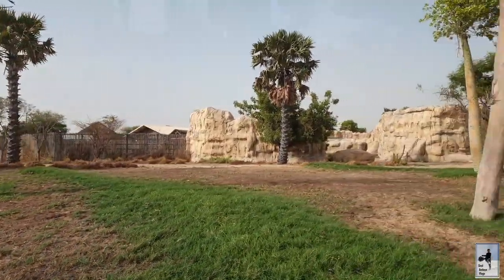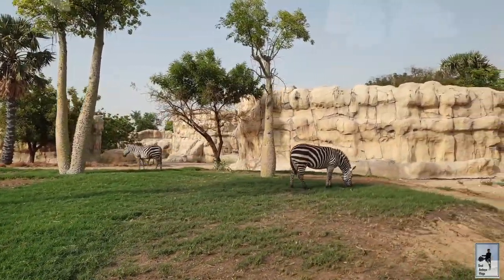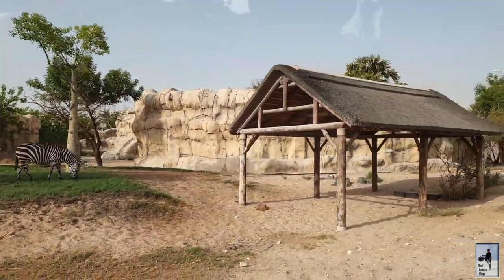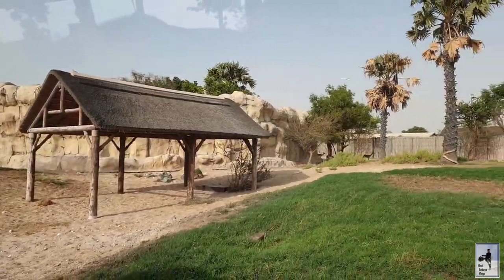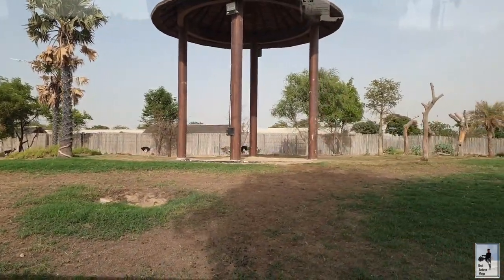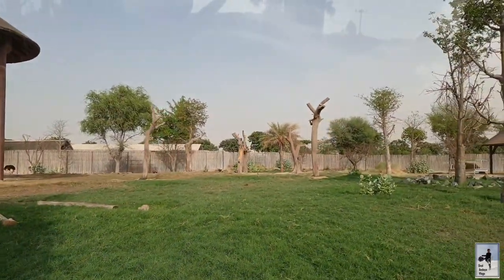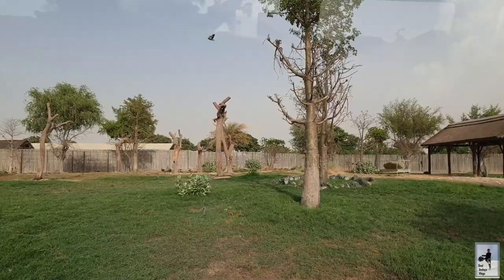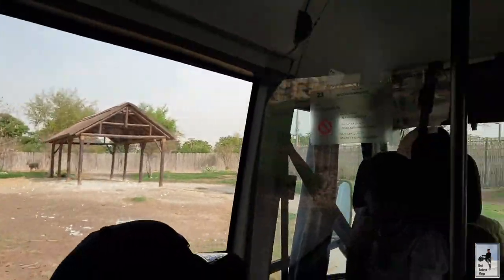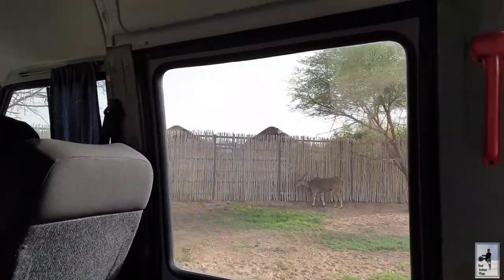I have a question for you guys. Is the zebra white in color with black stripes, or is it black in color with white stripes? Both. Who else wants to guess? Okay, both. Black with white stripes. One thing you should know: zebras never look the same. Their stripes look different, the same as our human fingerprints, as well as the giraffes. But they are white in color and have black stripes.